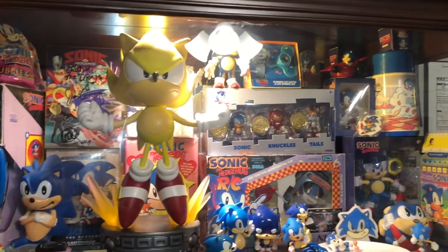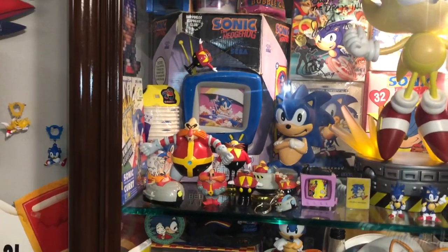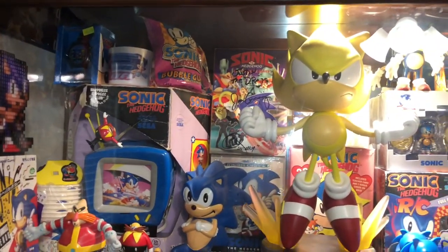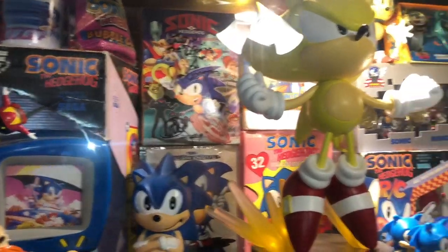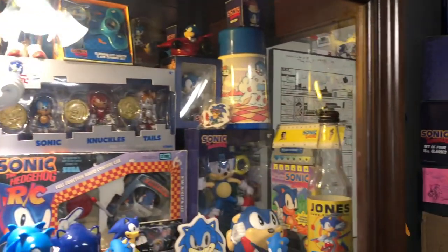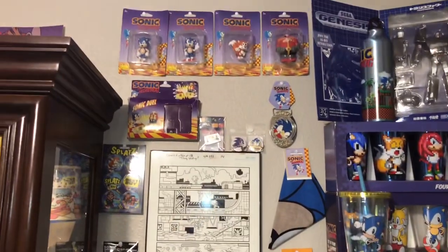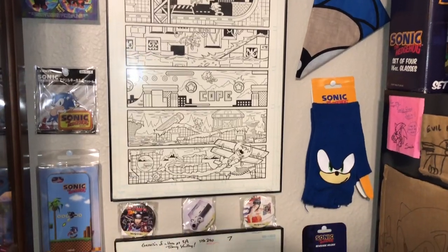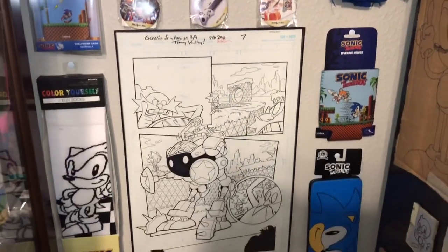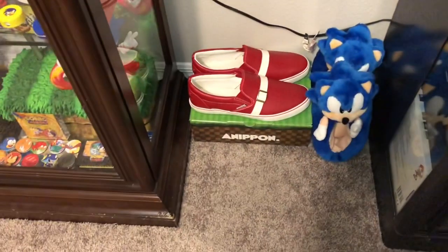Anybody remember fidget spinners? Got the Saturday morning cartoon DVD box set back there signed by Jim Cummings and Charlie Adler, who played Dr. Robotnik and Snively. Over here we have some 90s Sonic toys from Tomy, as well as a bunch of other stuff. More Tracy Ardley original art. Got the shoes down there from Anapone.